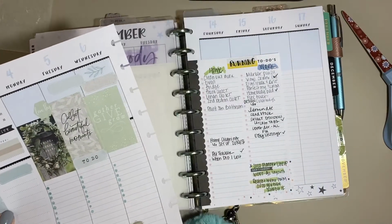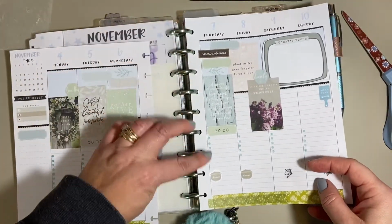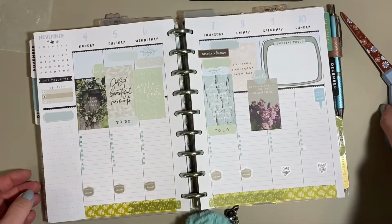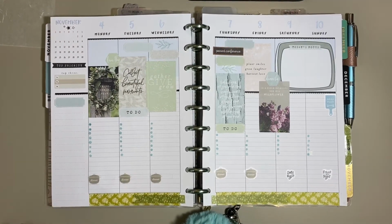Lighting is just not the best today. Oh my goodness. And there it is, next week.